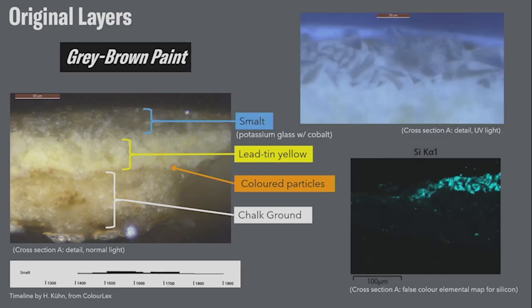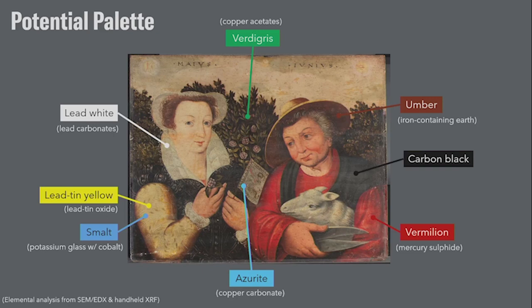Finally, the top paint layer is that grayish-brown decoration on her sleeves, but the pigment is actually smalt, which is a cobalt potassium glass. So you can see, again, the false color elemental map for silicon. In the top UV detail, up to the right, this shows the characteristic shape of the very coarsely ground particles. Now, smalt is known to discolor like this, so the patterning would have been closer to blue originally, most likely. So from the cross-section and other non-invasive elemental analysis, this is the potential palette.